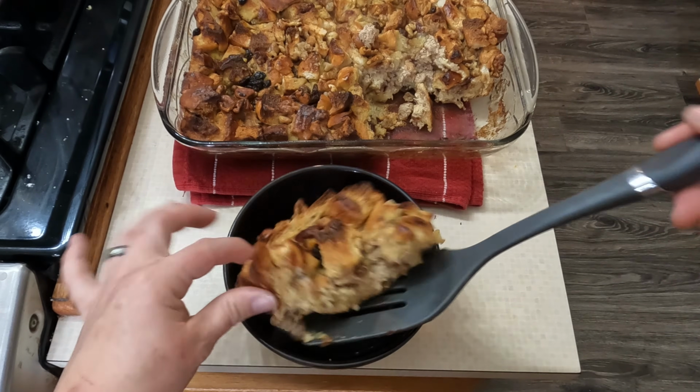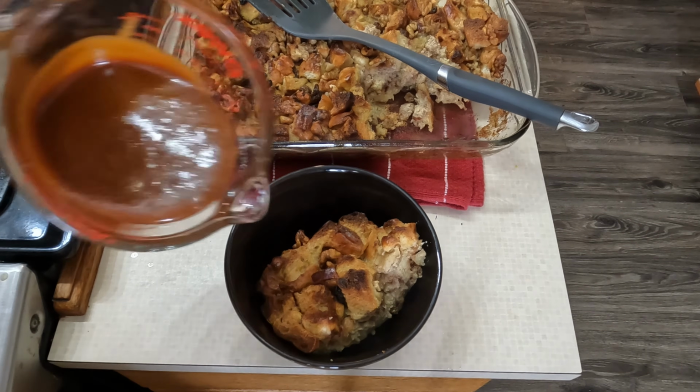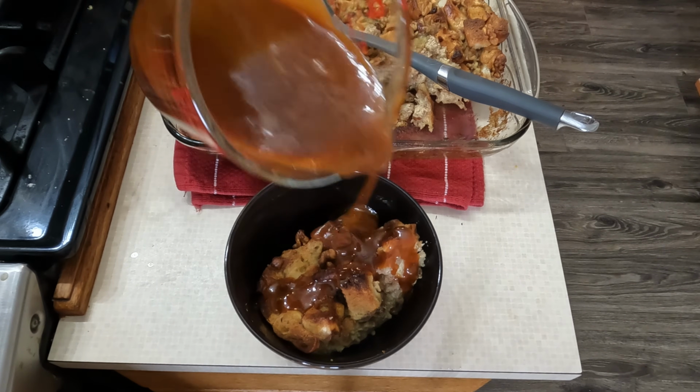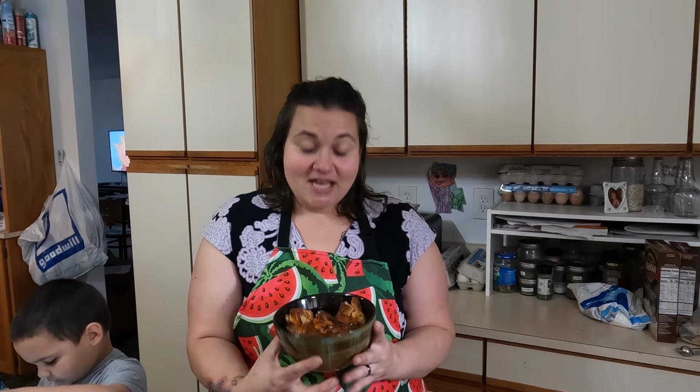All right, and to serve this, just gonna put it into a bowl here and pour some of our homemade caramel sauce on top. And there we go, some bread pudding made out of leftover bagels. You could really use any kind of stale bread for this. I added raisins and walnuts to give it some crunch and some texture. You add whatever you'd like. If you don't want to make the caramel sauce, then you can do ice cream, whipped cream. You can just pour some milk over it too. You guys know what you like, so you doctor it up the way that you would like it.